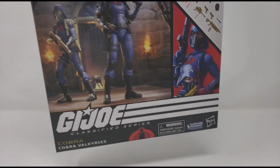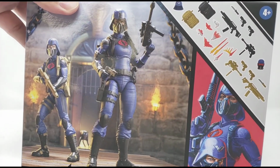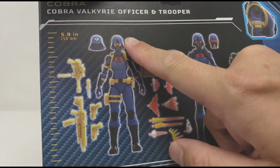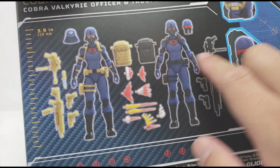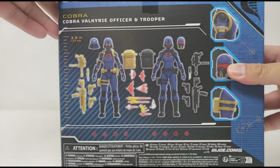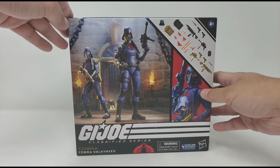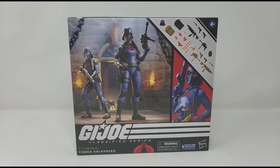Yes! All right, here we go. Look what arrived today. This is the G.I. Joe Classified 2-pack of the Cobra Valkyries, which is their female trooper officer. Well, I guess there's an officer helmet that comes with one of them, so it's really meant to be like two different styles of troopers with different types of web gear. It's kind of neat how they decided to do both genders now with regards to G.I. Joe Classified figures. So I'm glad they've got this as a bit of an addition into the line.